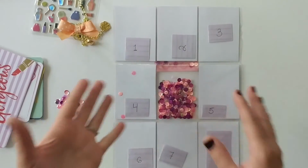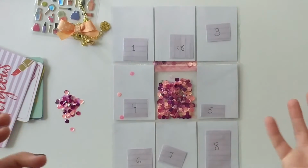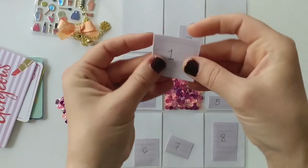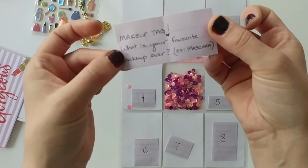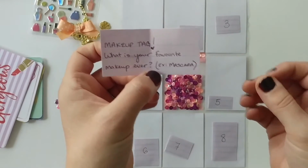So it'll be kind of like a real first impressions. And I haven't seen them. I don't know what they say. I'm so excited. So you guys get to come along on the journey with me. Okay, so I do know what this says. It's a makeup tag. So it says, what is your favorite makeup ever? Example, mascara. Okay.